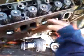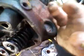It's got nice spark plugs in there. No margins down here. I'm gonna go home and find out. I can't see.